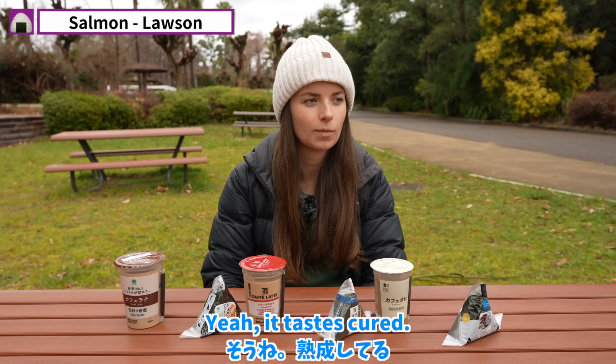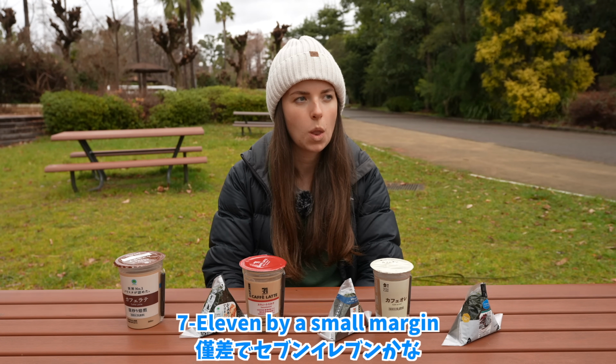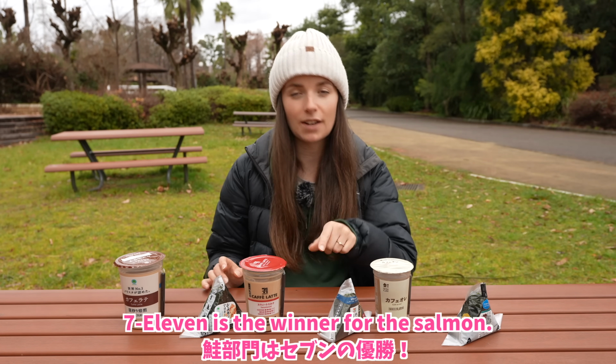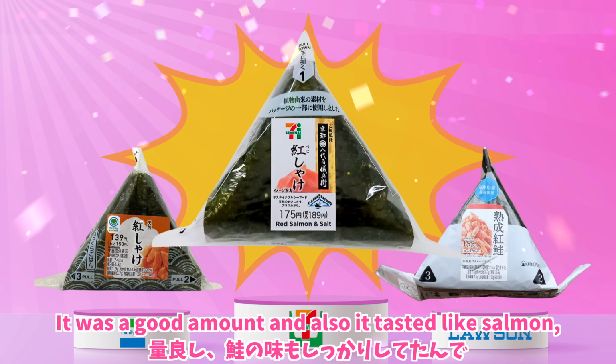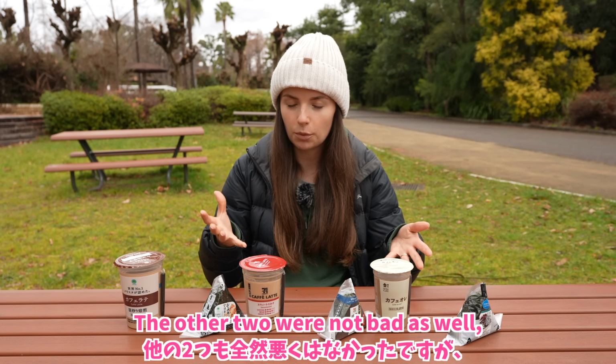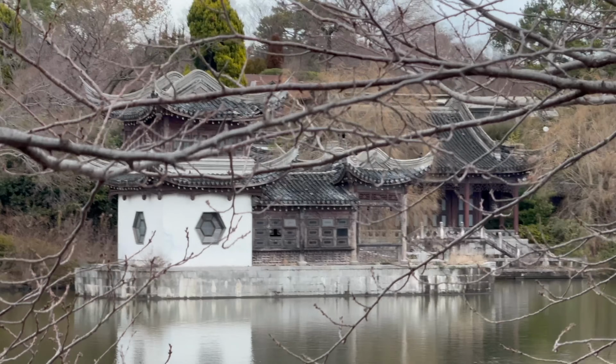Which one's your favorite? 僅差でセブンイレブンかな。で、ローソン。 And then Family Mart. I agree. 7-Eleven is the winner of the benchmark. It was a good amount, and also it tasted like salmon, so it complemented the rice and the nori really nicely. The other 2 were not bad as well, but I think 7-Eleven was the winner for that one.